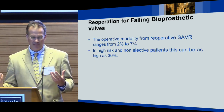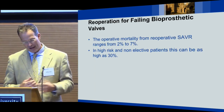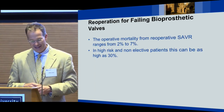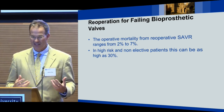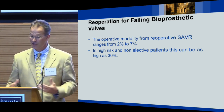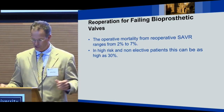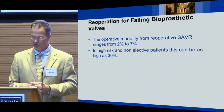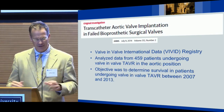What's a reoperation for failing bioprosthetic valves? The operative mortality for reoperative surgical aortic valves is between 2 and 7%. It's really misleading to say that for high-risk and non-elective patients, this can be as high as 30%. It really can, but those are people who are dying. These are people with root abscesses. That's a whole different ballgame, and we don't really treat a lot of people in that category with TAVR. But I'd say 2 to 7% for redo AVR.